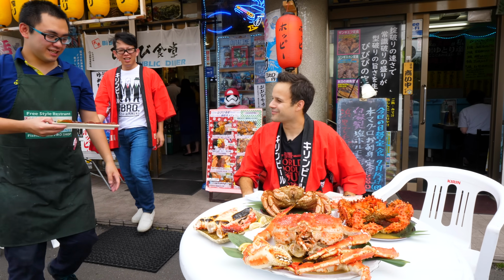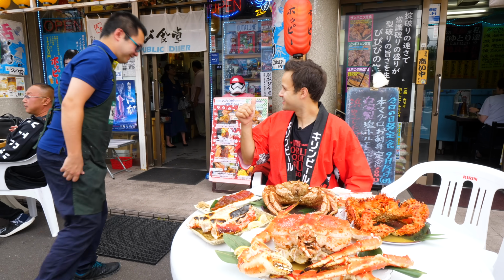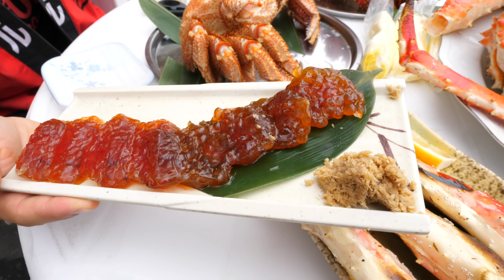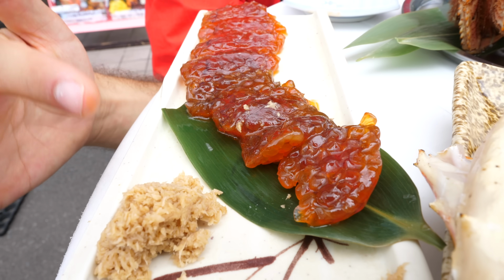Oh, and the salmon roe. Arigato gozaimasu. Oh, wasabi. That is gonna be extra strong because it's not marinated in soy sauce. It's just right from the pouch. And this, he said, is wasabi, but I think it's more like a horseradish.